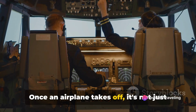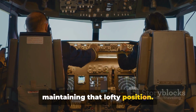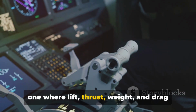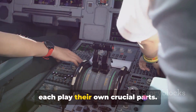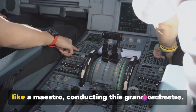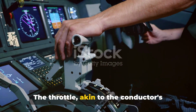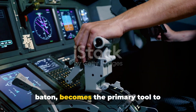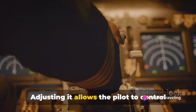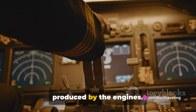Once an airplane takes off, it's not just about reaching the skies, but also about maintaining that lofty position. You see, flight is a symphony of sorts, one where lift, thrust, weight, and drag each play their own crucial parts. Picture this: once airborne, the pilot is like a maestro, conducting this grand orchestra. The throttle, akin to the conductor's baton, becomes the primary tool to maintain a steady tempo. Adjusting it allows the pilot to control the plane's speed, managing the thrust produced by the engines.